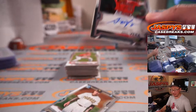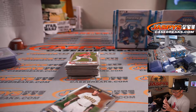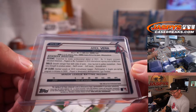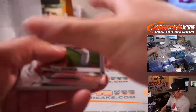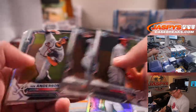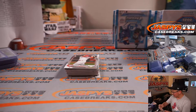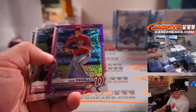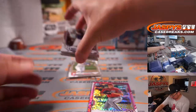And Errol Vera is our first autograph in this box. Eric with the Halos. Number 8 Angels prospect, according to Baseball America. There's Zach Veen, refractor. One of the Rockies' up-and-coming prospects, they hope. That goes to Michael and the Rocks. Cade Cavalli, Shimmer to 199, Magenta Shimmer.